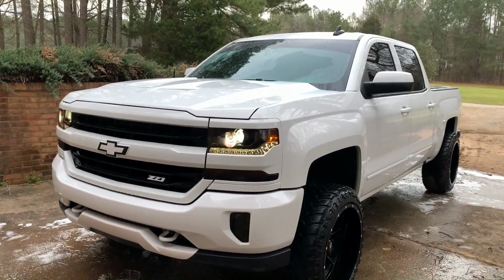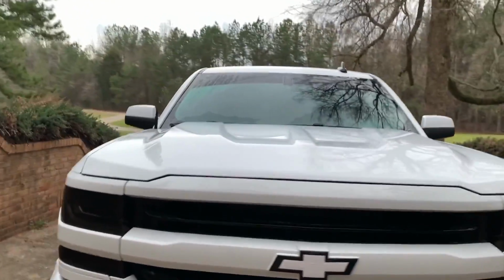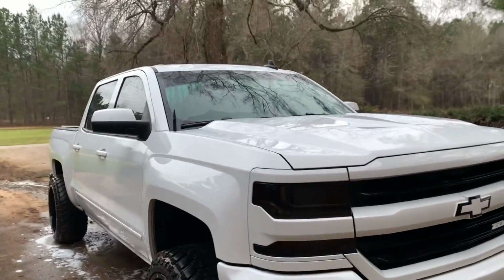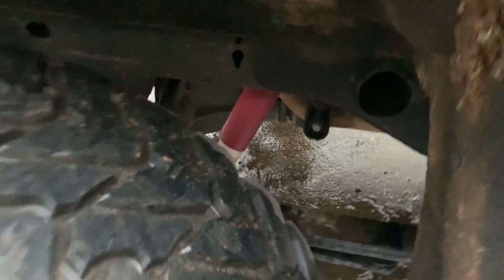Day after what you just saw. I didn't want it sitting, staining the paint or my bed cover and stuff. So I figured I'd go ahead and wash it this afternoon. Frame and stuff, obviously I've gotten a lot off, but didn't want to dive too deep into it until a couple days worth of driving in the rain.